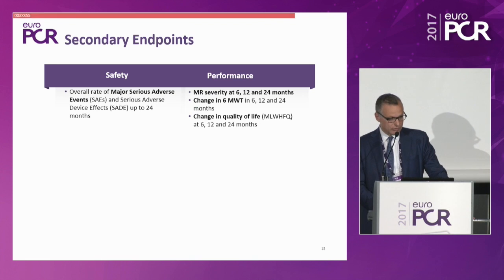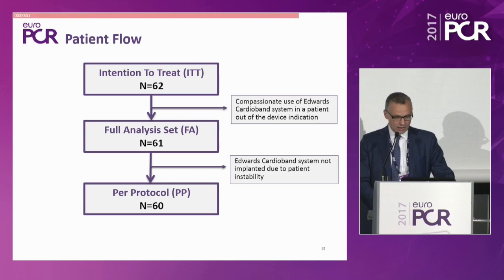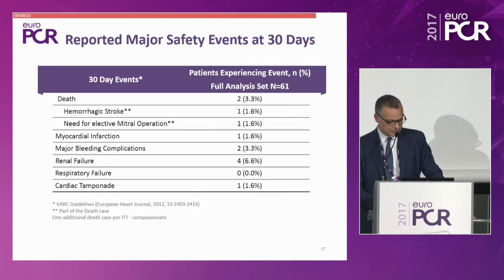There were also a number of secondary endpoints. These are the sites which have been participating, and this is the data which is available on 60 patients in a full analysis set. You see here typical patients for functional mitral regurgitation with an average ejection fraction of 30% and a number of comorbidities.